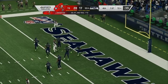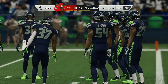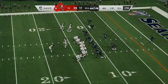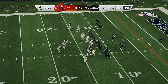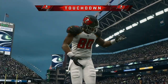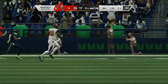To the goal line, but it's incomplete. The intended target was Chris Godwin, and now it's second down. An incomplete pass on first down. That leads to a second and 10. Winston here to throw. This is caught. And he's into the end zone for a Tampa Bay touchdown. From 13 yards out, as the Buccaneers tack on to their lead.